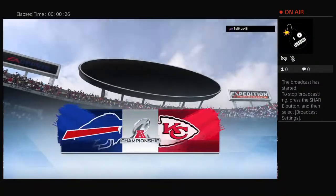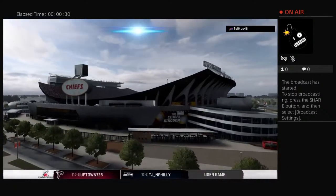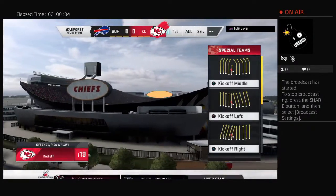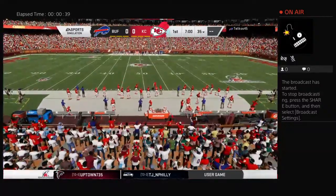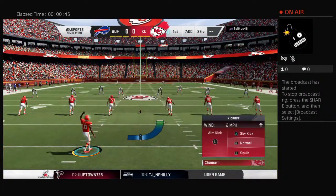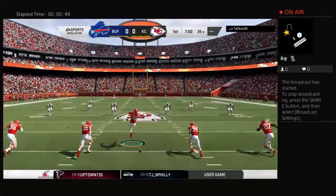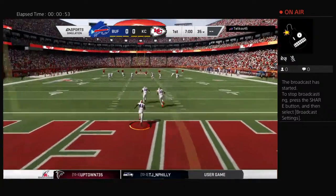EA Sports coverage of the NFL playoffs brings us to chilly, but of course sold-out Arrowhead Stadium in Kansas City. Straight ahead, it's a clash to decide the AFC's representative in the Super Bowl, and it'll be a great one between the Buffalo Bills and the Kansas City Chiefs. The winner here goes to the Super Bowl, and we'll know soon enough which team that'll be as we are underway in the AFC title game.